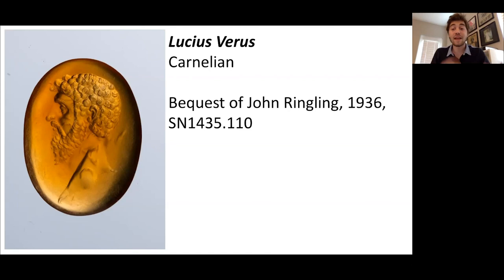I thought it was a nice tie-in. It's silly to speculate, maybe John Ringling had an interest in Lucius Verus. Probably not, this is probably a coincidence, but it shows that there's a lot to be explored in the Ringling collection, and a lot to juxtapose and compare. So I will leave it there. If there are any questions, comments, I welcome them.